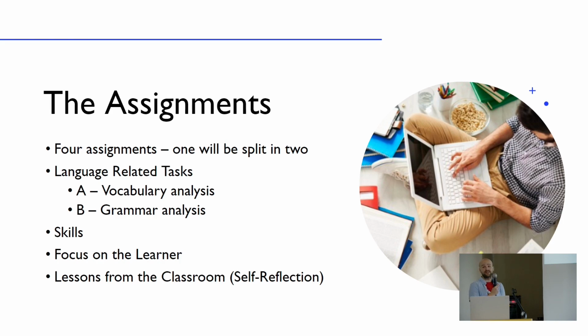On the note of failing assignments, you are technically allowed to fail 1 assignment and still pass the entire course, but there was one person from my course that failed 2, and he was still allowed to pass the course because he had strong teaching practice. So honestly, as long as you compensate in other areas, it doesn't matter if you're a little bit weak somewhere because you will get better as the course goes on. Then we have the grammar analysis.